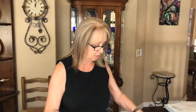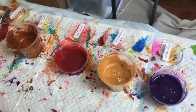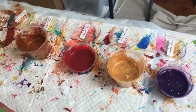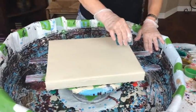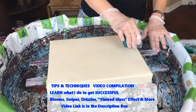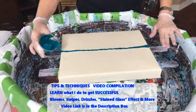My first swipe colors are the first four. My second swipe colors are the second four. Okay, so you got some kind of contrasting colors that you're going to be using. Oh yes, we are, Phil. Today is a contrasting day on my Tray Naturel.